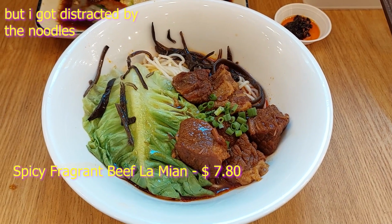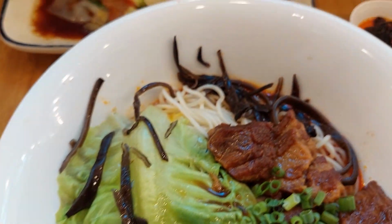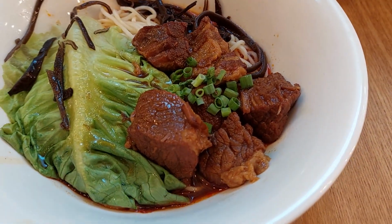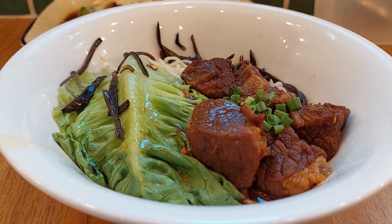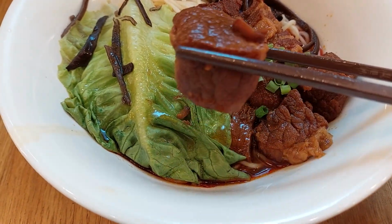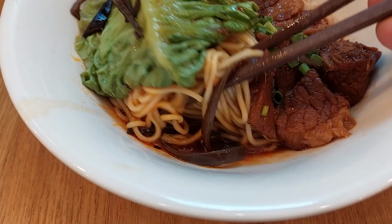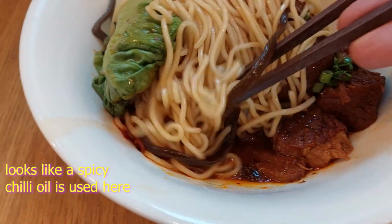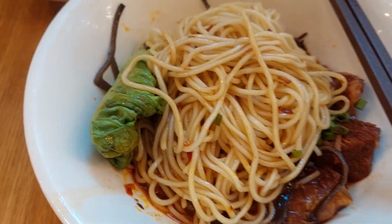Oh, but before I could eat, look what came. It's my spicy beef ramen, and it cost me $7.80. As you can see, a bit of a variety of ingredients there, and chunks and chunks of beef with a big leafy vegetable, one leaf. So to get your daily fiber intake, you should eat the leaf as a whole piece, and of course the beef chunks, and then this I think is like wood ear mushrooms, and then this is my spicy ramen or noodles, pulled noodles. Look at that, the sauce looks a bit spicy, doesn't it?